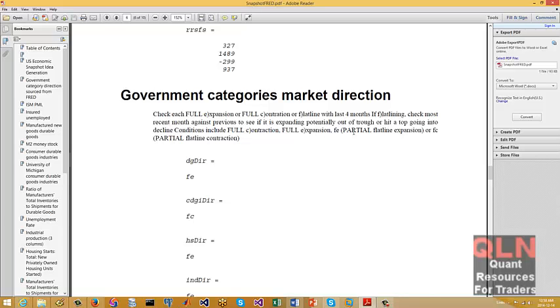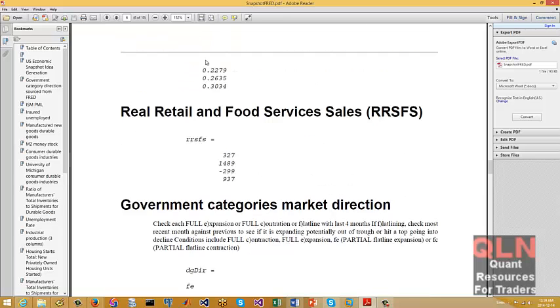So we have, as I said, I've shown you the choppiness of 4 months of activity. So as a result, we can have full contraction or full expansion, or we have what I call partial, where it's flatlining expansion, and then we can have also flatlining contraction. So how do I go about measuring that? If it's partial but it's expanding, it's simple. If the current last month, which is forward-looking, is positive, then you're expanding. If it's negative, then it's contracting.